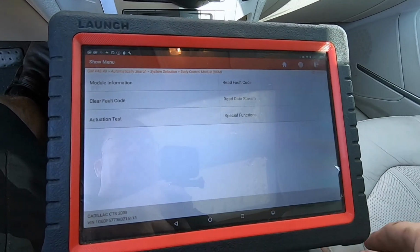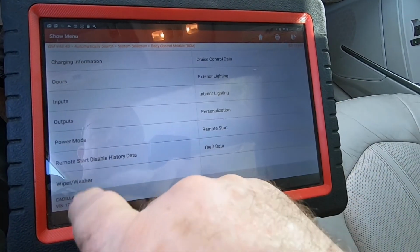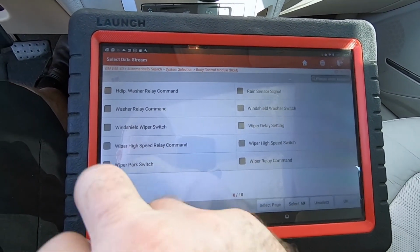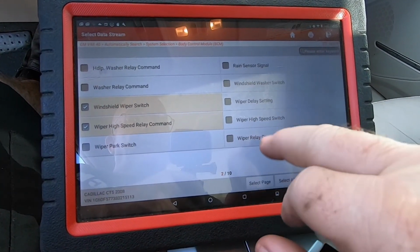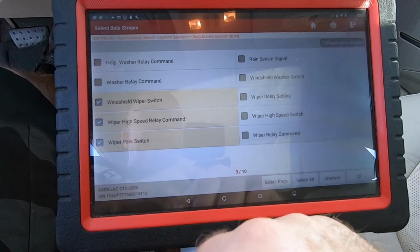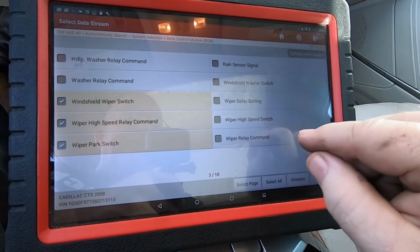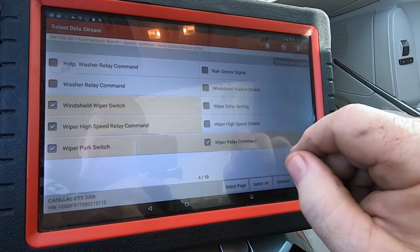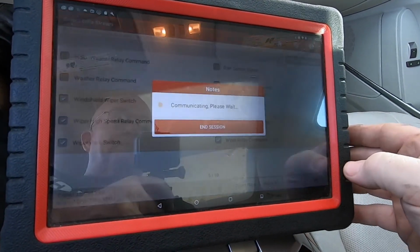We're going to read data stream. Outputs. Wiper washer. I didn't even see that. Look at that. Windshield wiper switch. Command. Wiper park switch. I already checked the wiper park switch. It is grounded, so that means it should have the wiper motor open. It'll stop sending power when it sees the ground and the park switch. Wiper relay command, high speed relay command, high speed switch.